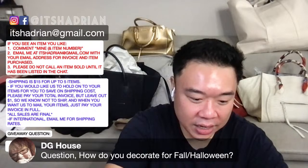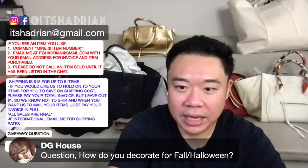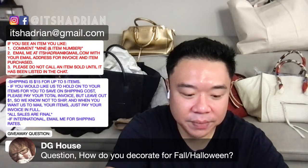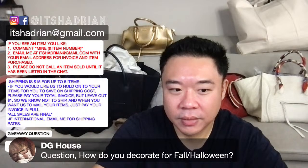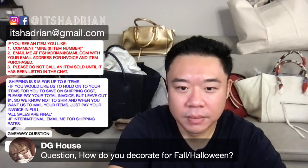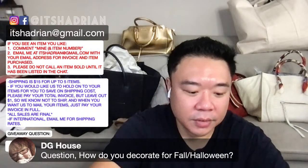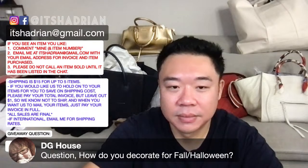Okay, so this is our beige quilted Kate Spade wallet. And this one we're going to do for how much, Adrian? Okay, we're going to do this one for $15. That's going to be item number 18.